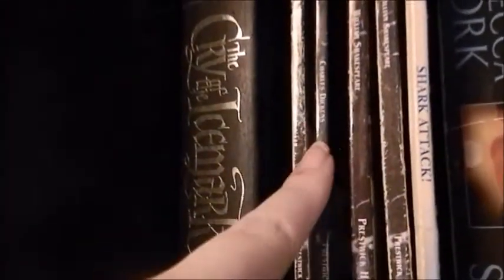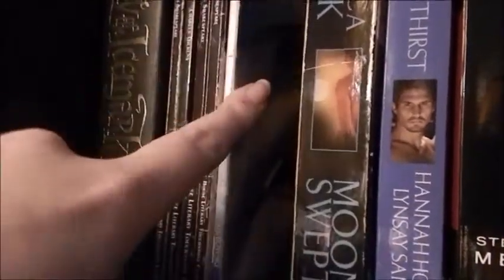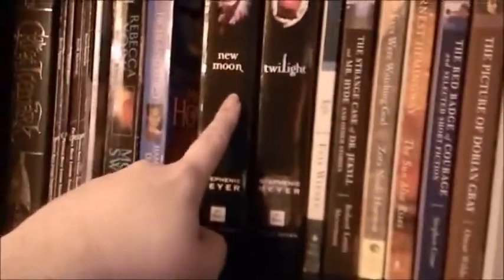And then we have William Shakespeare's Macbeth, A Christmas Carol by Charles Dickens, another Shakespeare, there's Romeo and Juliet, another Macbeth. I'm not sure why I have 2 of those. One of my favorite books, even though it's only for like 6-year-olds, called Shark Attack. I have a book by Rebecca York called Moonswept, Highland Thirst by Hannah Howell and Lindsay Sands. 2 of the Twilight books, New Moon and Twilight. I don't have the other one because these are actually my sister's.